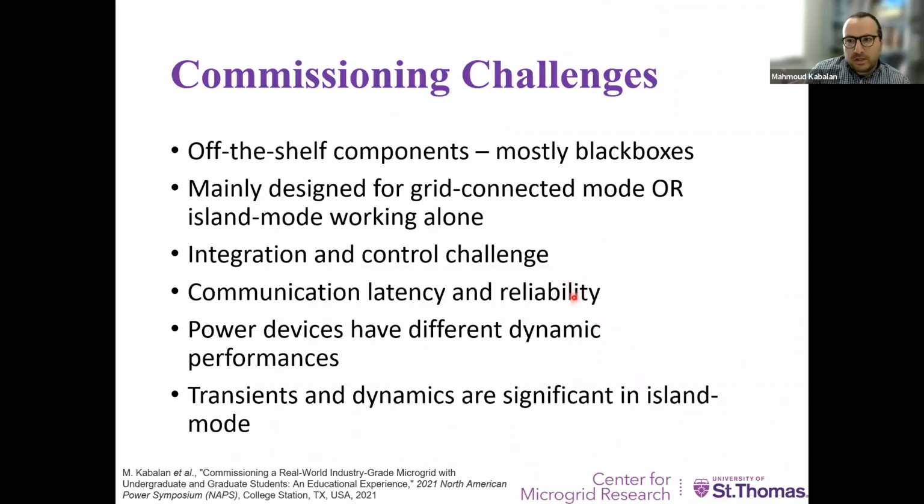So in terms of some commissioning challenges, as a quick overview, all of the components that I mentioned are off-the-shelf components because there's a requirement for equipment to be licensed and listed. So most of these came to us as black boxes. From a research and development perspective, we don't really get a lot of insight into how the controller is built, what type of loops are there, all those coefficients. We're not really sure what those components contain.